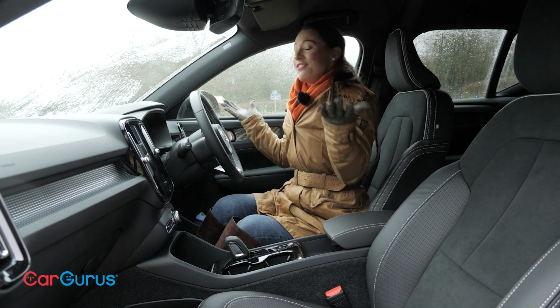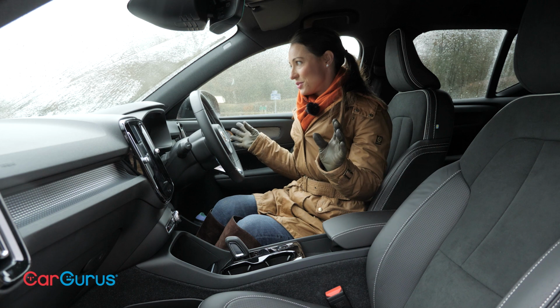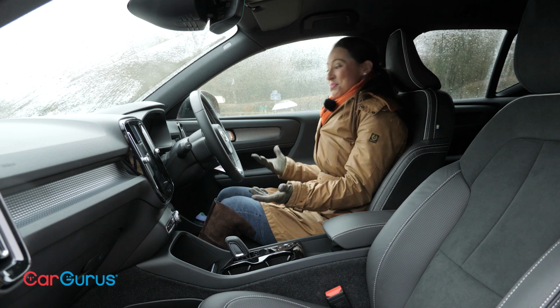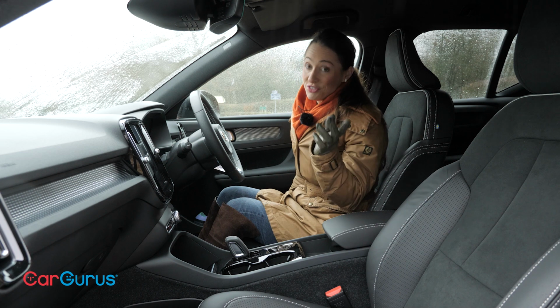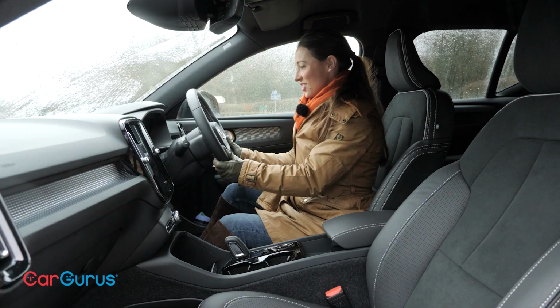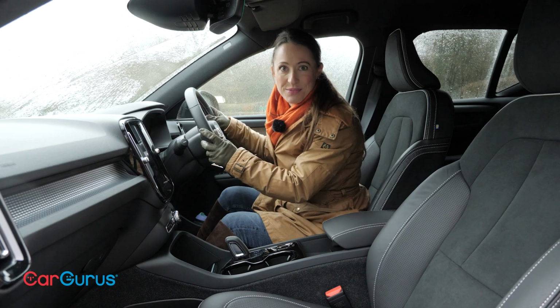You do get that elevated SUV driving position, which is actually higher than some of its rivals, and that also gives you a really great commanding view of the road. The seats are very comfy and supportive, and there's plenty of adjustment. This one is electric and I haven't got the ignition on at the moment, but trust me, they adjust really easily. And then the steering wheel also has reach and rake, so you should be able to get a really comfy driving position.